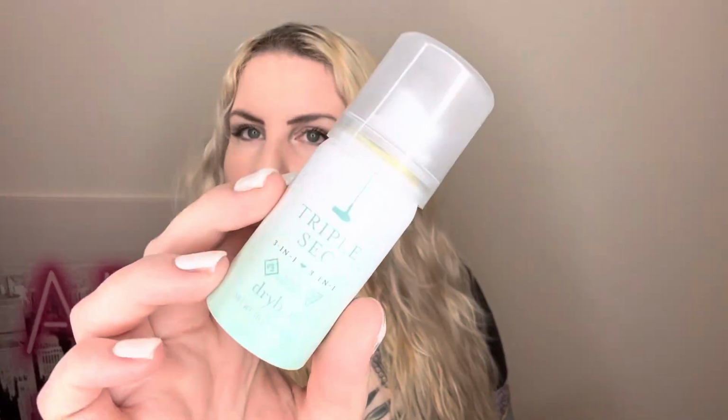Another one from a hotel. This is the Triple Sec 3-in-1 by Dry Bar. I thought that this was more like a dry shampoo. It says textures, amplifies, refreshes. So in my mind, I was like, oh, this is probably like a texturizing dry shampoo, but it really is more like a hairspray, at least for me on my hair.